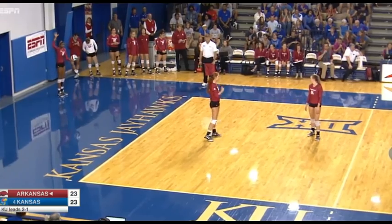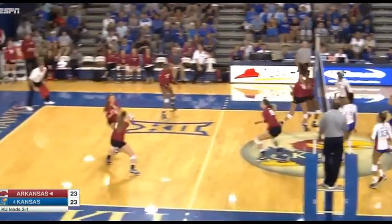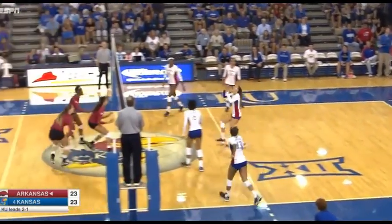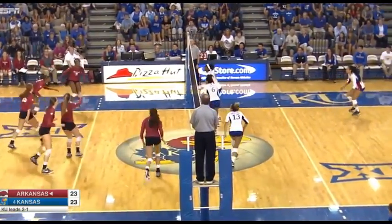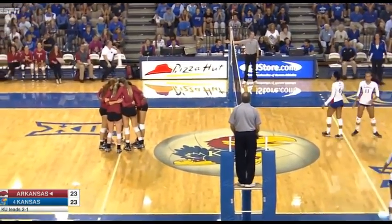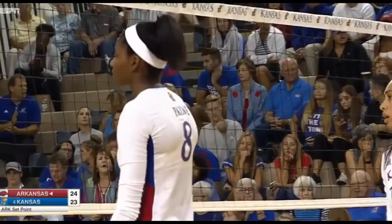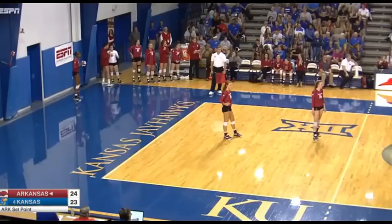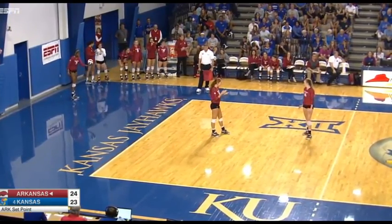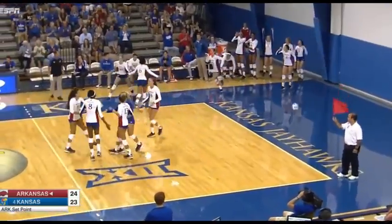And Brianna Jones taking her time, getting some focus before she serves this ball. 23 all. Avili to Payne. Razorbacks are there. Opportunity for Arkansas. Cassie Waite, and that's Kelsey Payne in the net. So now point to Arkansas. The Razorbacks with a set point. And the serve goes long. The Jayhawks save set point number one.